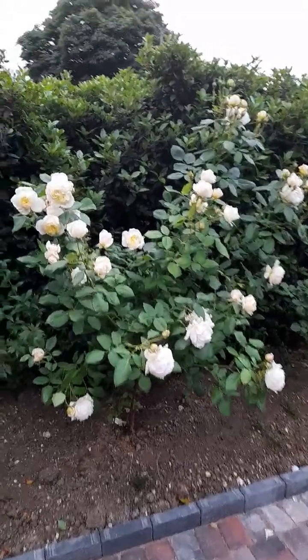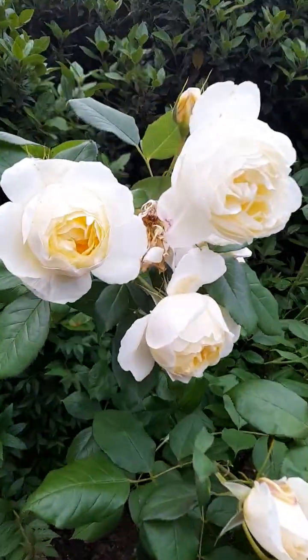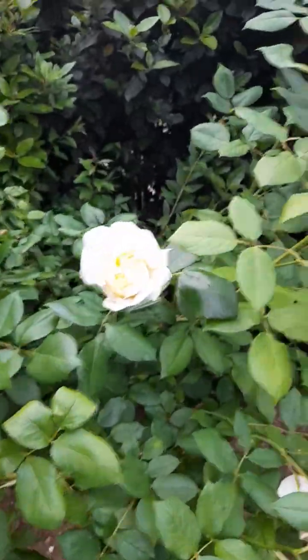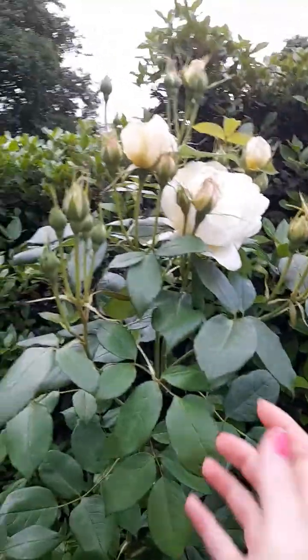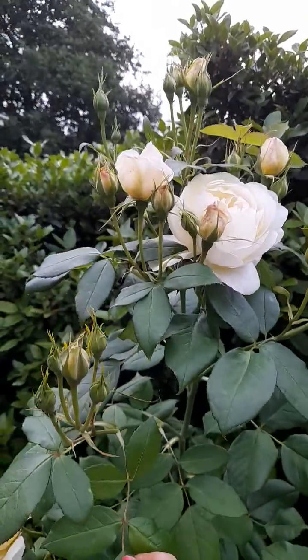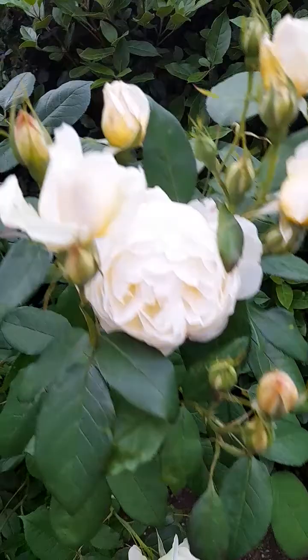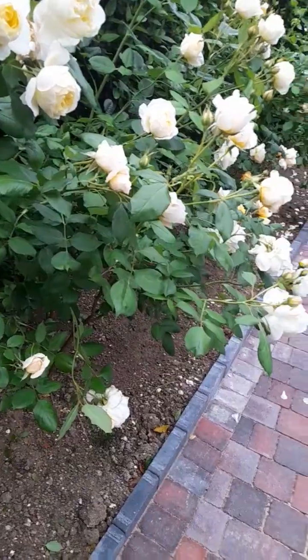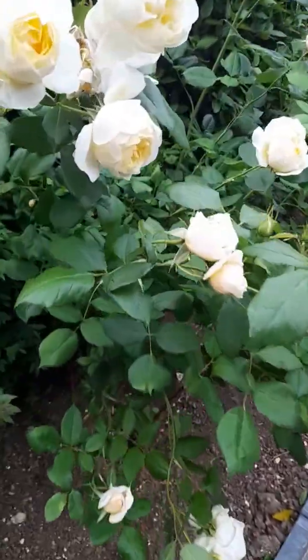Okay, so now I'm around the front and the smell of roses has just hit me as I'm walking over. This is, to me, such an underrated rose. This gorgeous rose is Vanessa Bell. Look at all those buds. It's just gorgeous. It is completely drought resistant. I haven't got any black spot at all, not even a tiny little spot. Look how healthy it is.